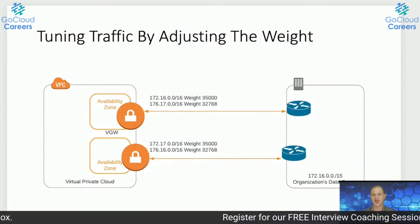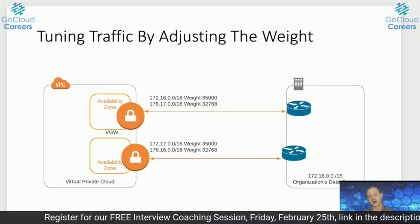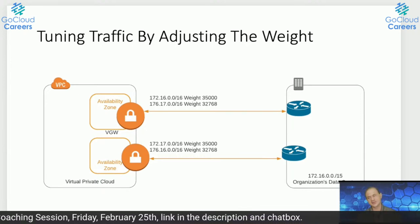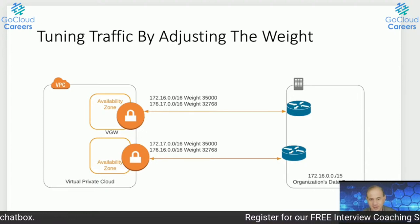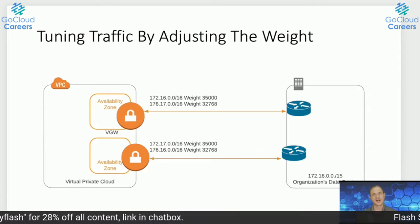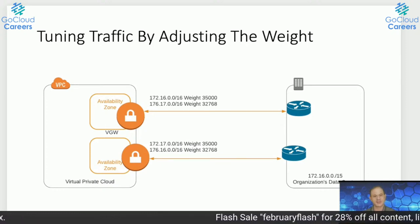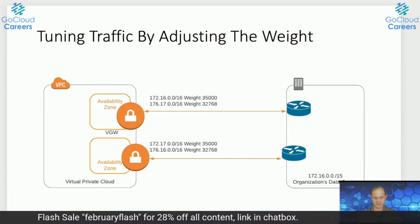So now let's say we want to use the top link to the data center. We want to use the top link for 172.16. And we want to use the bottom link for 172.17. Well, can we do anything about it? Yeah, we can. What if we change the weight for the top link for the 172.16, and we raise the weight for the 172.17? Prefer the path with the largest weight. Okay. By using a greater weight on the bottom one for 172.17, that becomes the preferred path, right?